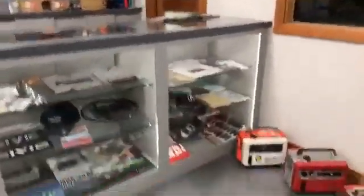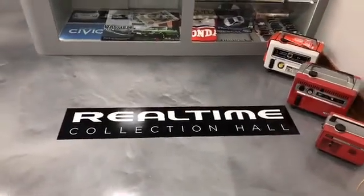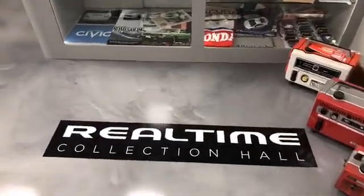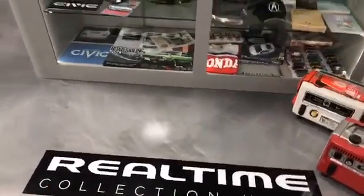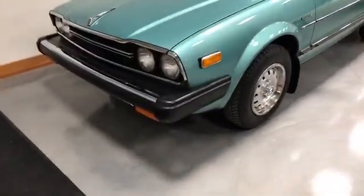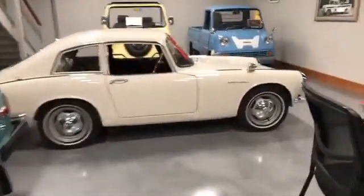So I am at the RealTime Collection Hall, right by RealTime headquarters, just outside Saukville, Wisconsin. And the RealTime team here has collected many different rare and amazing Hondas. And we're gonna play a game today. The game's gonna be called, Can You Guess the Honda?